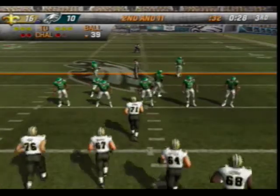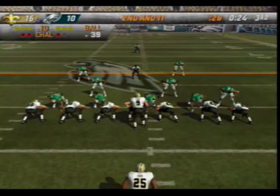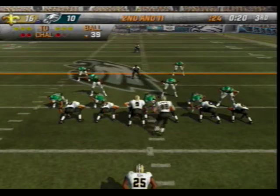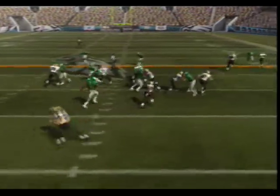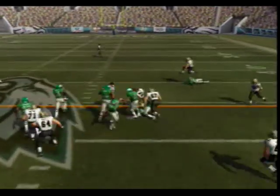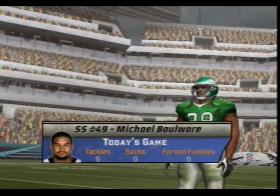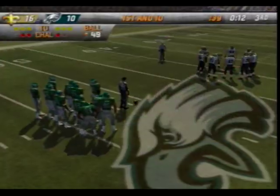Second and long. Ball on the 39-yard line. The Eagles line up in a 4-3. Play a counterplay. Fuller is there on the stop at the 49. Good execution there, John. The blockers sold it, and the back did the rest.